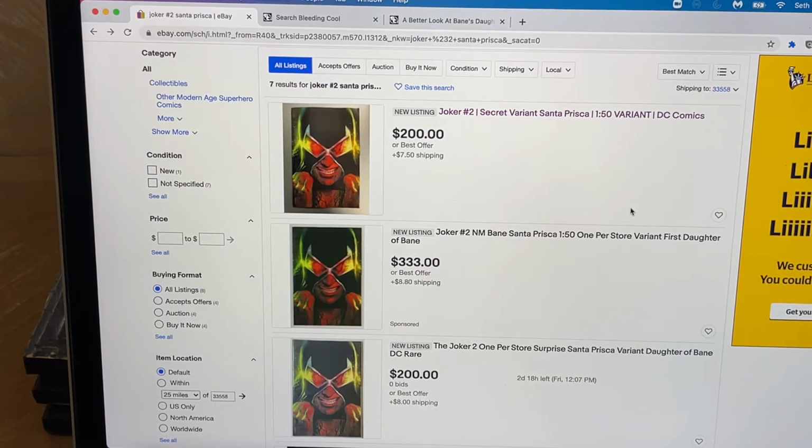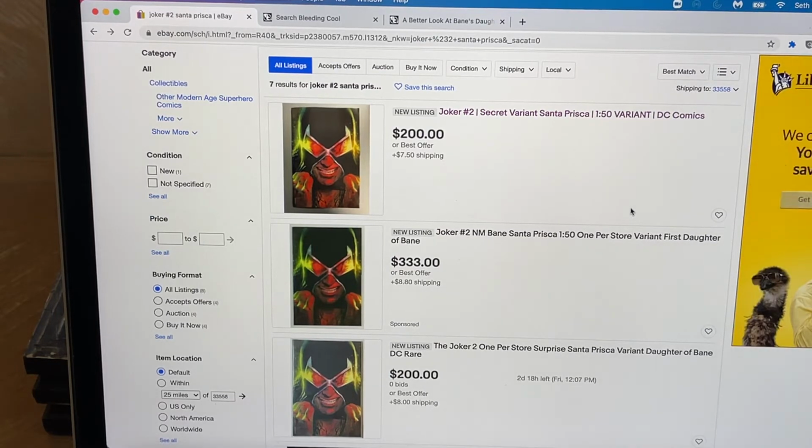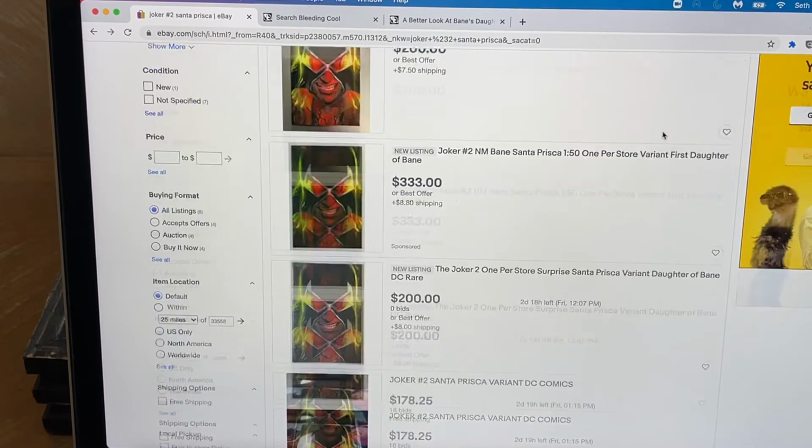So most likely this is, not most likely, it is a 1 in 50, so it just depends how many stores decided to order 50 copies. I think there's a fair amount that did, just because of that Federici cover is pretty nice. But there's no way all of them did. There's probably half. I'm going to say 40 to 50% of the shops might have ordered 50 copies. So there's going to be a pretty low amount of these out there, but maybe more than initially thought.